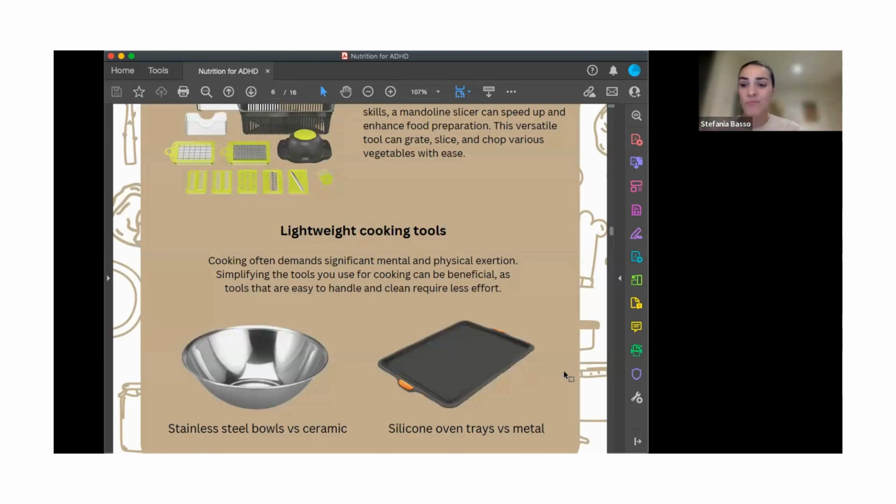So sometimes it can just be changing the utensils. Two examples are going for more lightweight options, and usually that tends to be something silicone. That goes for the inserts above. Again, something you can just chuck in the dishwasher, non-stick, so easier to maintain as well. So there are some options to look into to make your life a little bit easier.